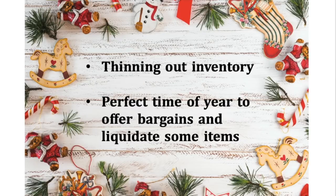I mentioned I'm thinning out my inventory, and this is the perfect time of year to do that, to offer bargains, take lower offers, liquidate your items, whatever you want to do. This is when people are buying right now. So this was intentional. And as you can see, I took some low offers, but that's okay. If you look at the big picture, it's still money coming in.